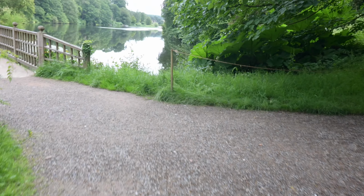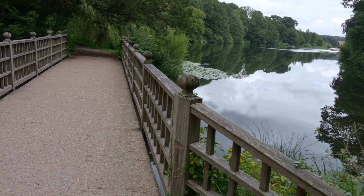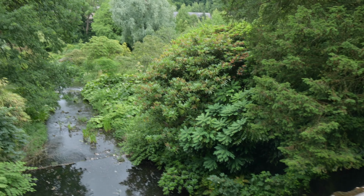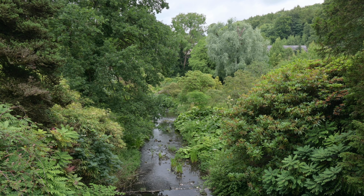So as we come out onto the main path, we're almost at the end of the tour of the Himalayan Gardens. Beautiful view over the main lake at Harewood there. But before we finish, let's just go over this final bridge and take a view from the top as the water cascades down the gardens, down the Himalayan Gardens here at Harewood House.